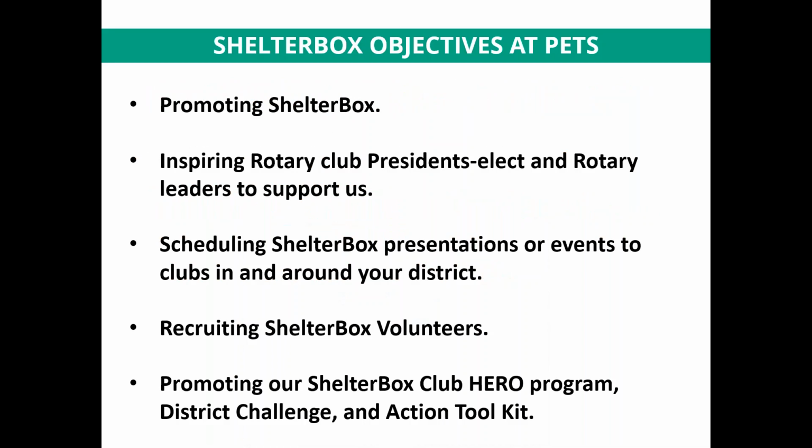So what are our objectives at PETS? Well, first and foremost, promoting ShelterBox, certainly. Second, let's inspire some Rotary Club presidents and Rotary leaders to support us. We want to schedule our presentations. You might not be able to secure a specific date, but getting the information out and finding the right contacts, recruiting volunteers, obviously always a big advantage at PETS, because you get presidents looking for things for their clubs to do, for their people to do, and we're a very viable option for that.